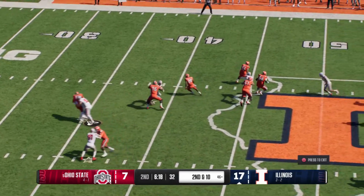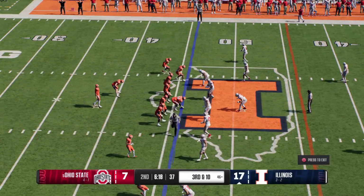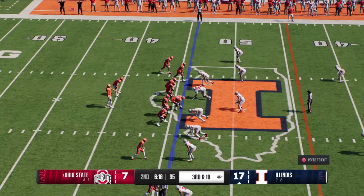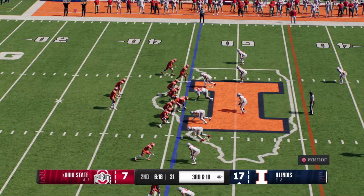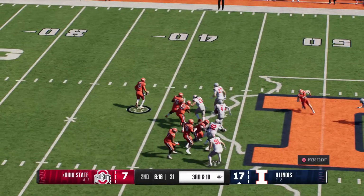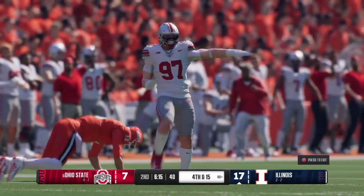Here's the snap, ready to cut one loose. That pass is incomplete, and they might be fortunate it wasn't knocked free for a fumble. It'll be third down. From the gun, wants to pass. And they got him for the sack.